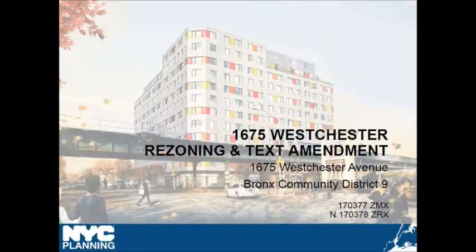This is an application for a zoning map change from R6 to R8A and from R6 to R8A with a C24 overlay, and a zoning text amendment to Appendix F for mandatory inclusionary housing to facilitate the development of a mixed-use building with approximately 220 units of affordable housing. The applicant is a joint venture between Phipps Houses and the Acacia Network called 1675 Westchester JV Associates, LLC.